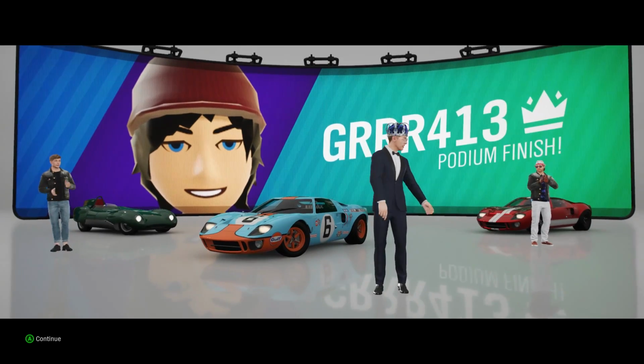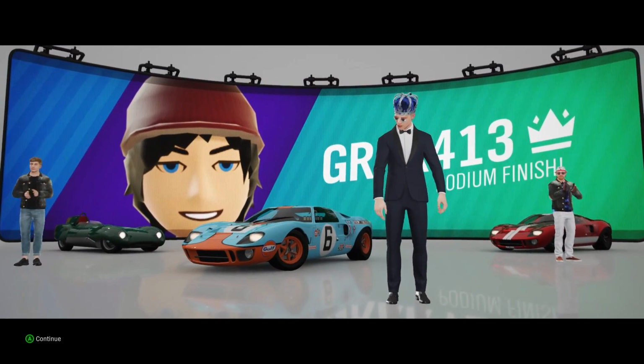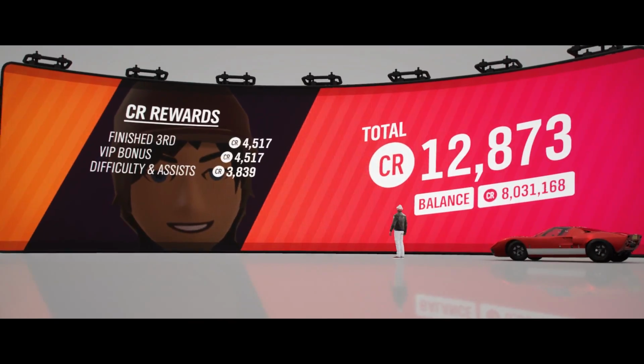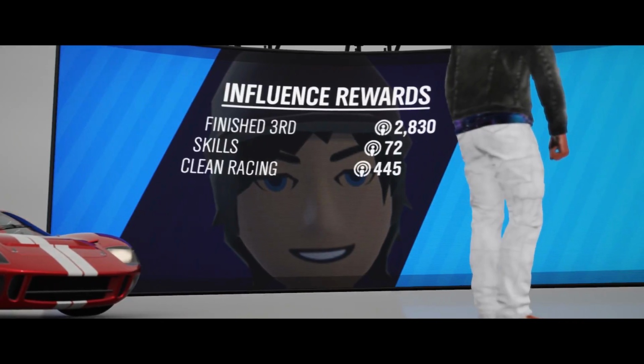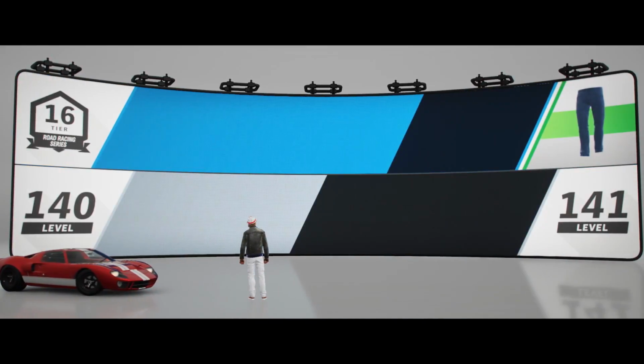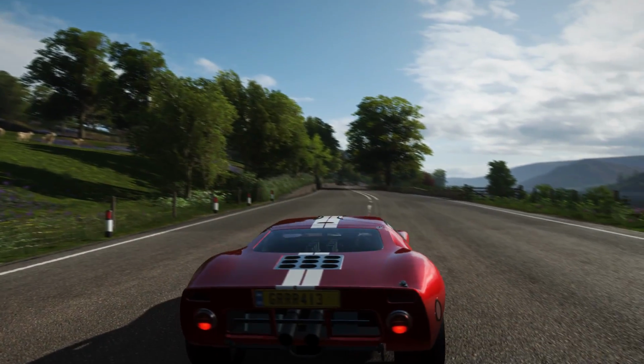We do need to get this thing tuned up a little bit to be the best it can be. But, you know, we got a podium. I'm not too mad about that. That's actually remarkable. I'm so glad that we were able to pull off that score. 3,000 influence earned. Are we going to level up? No, unfortunately we're not going to level up. We're getting closer to prestiging. I am excited about that.